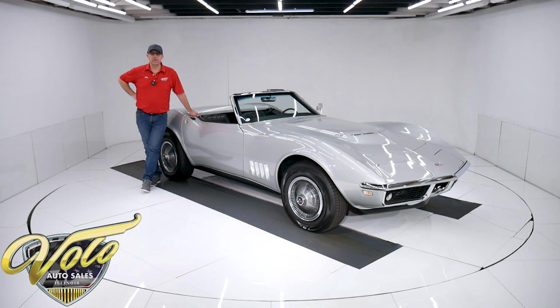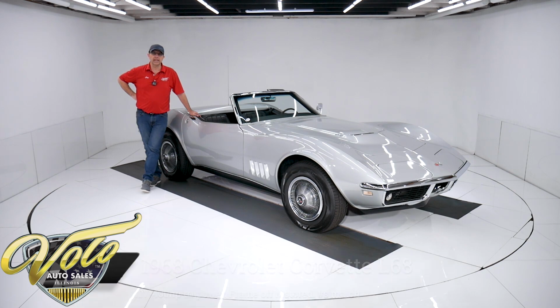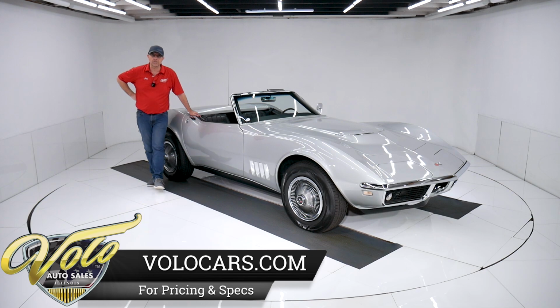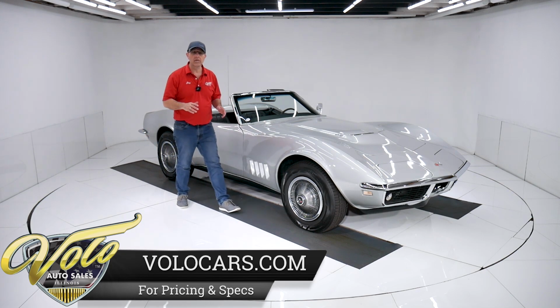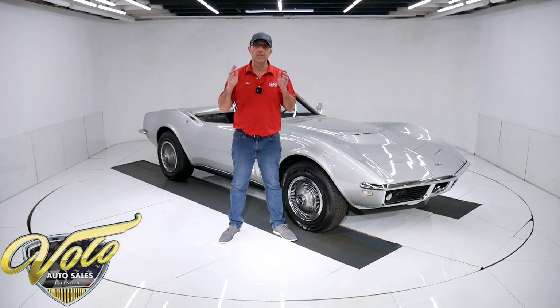Big block tri-power time. We have a 1968 Corvette 427, 400 horsepower with the tri-power carbs, 4-speed, 355 posi rear end. And this is a just finished nut and bolt body off frame restoration, and it is numbers match, and it's from California. Clean rust-free frame, number match to the car also. And we have all the photos of the restoration process.